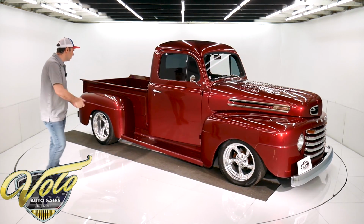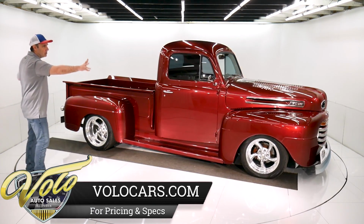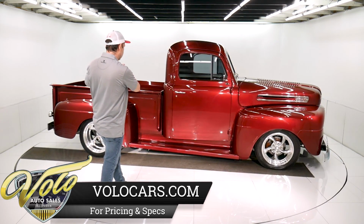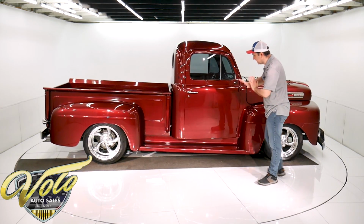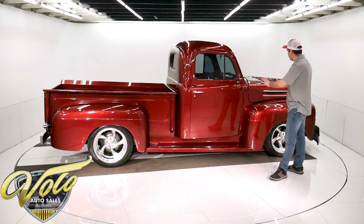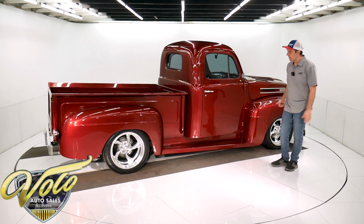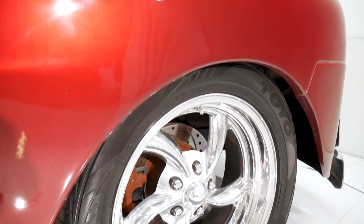The color is beautiful. Isn't that just sharp looking? Beautiful, polished out, metal flake burgundy. I'm just looking at it for a second here because it's just deep. It looks like I could dive right into this door. It's polished out beautifully, everything's straight. It's got a louvered hood. Of course, it's lowered. It's got a big set of really polished wheels with some performance tires on there.